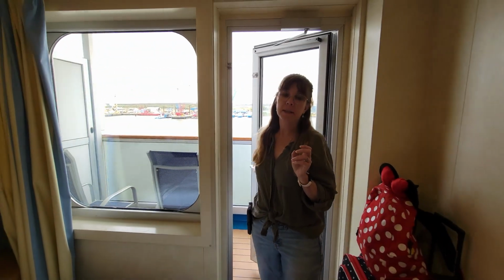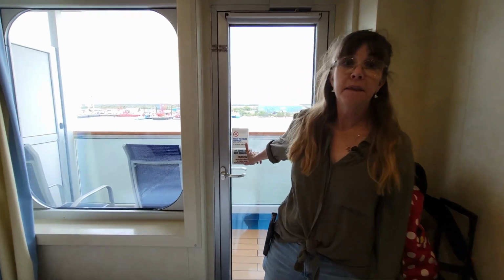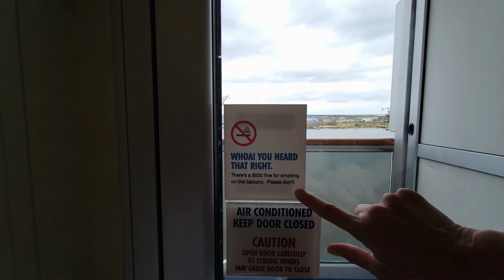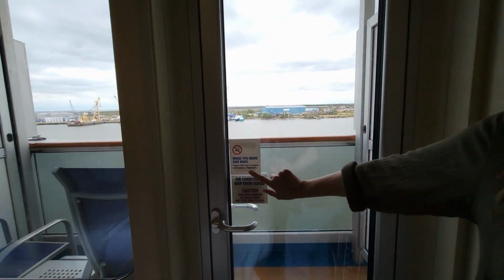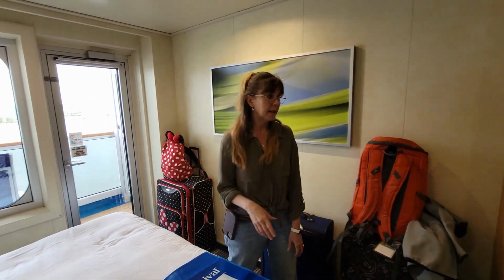I did notice, though, that they have put new signs on the balcony doors. There is a $500 fine if you get caught smoking on the balcony. So we've never seen this on the doors before. I've always seen this one, but never this one. So they're cracking down on the smoking on the balconies. So just pay attention to that.